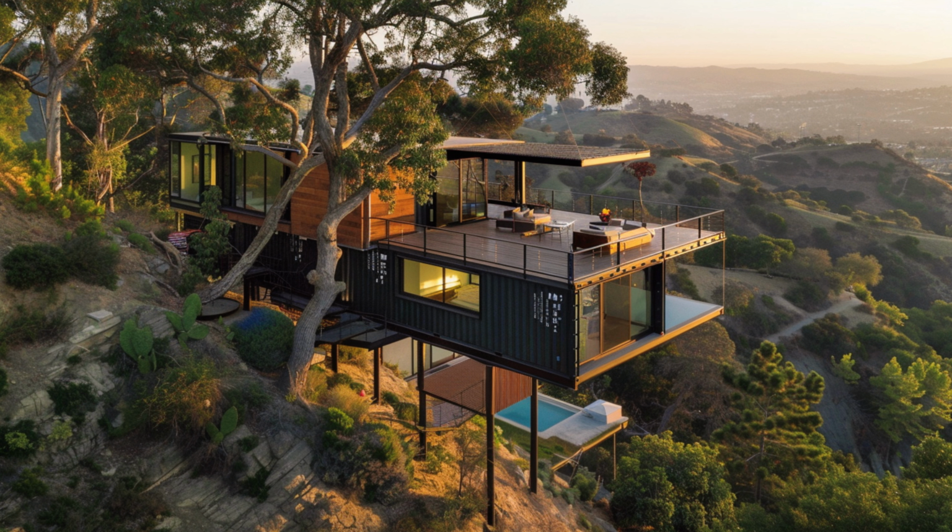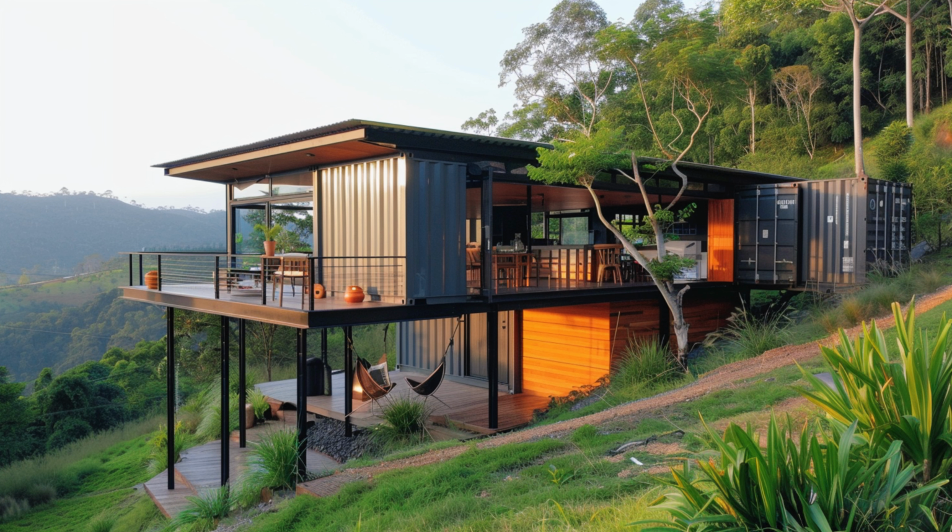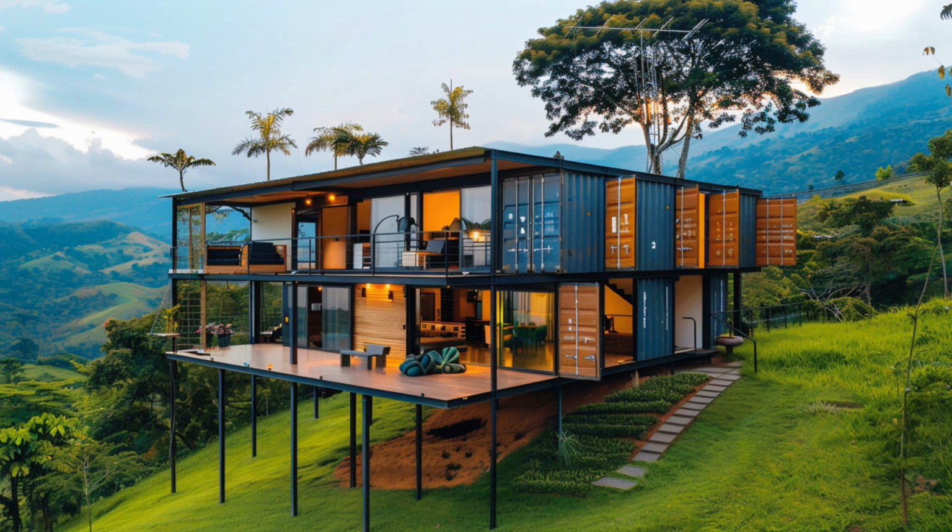The setting is a tropical or subtropical environment. The container sides have a corrugated metal texture. A covered walkway or awning is constructed from a dark gray metal framework, providing shade. The interior appears open and bright, with hints of furniture and warm interior colors.